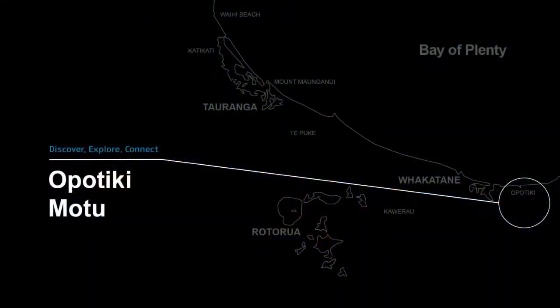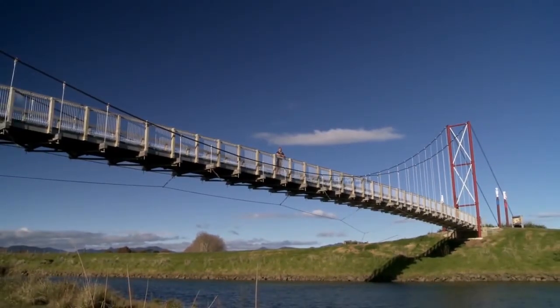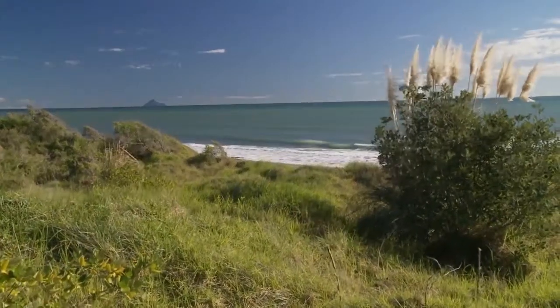Exploring the area of Opotiki and Motu. Together, they are one of 8 gem sites that are part of the Virtually On Track project. Opotiki is home to the iconic Motu Trail, a 90-kilometre mountain bike loop that has spectacular scenery, including amazing coastal views and sweet single track through beautiful native bush.